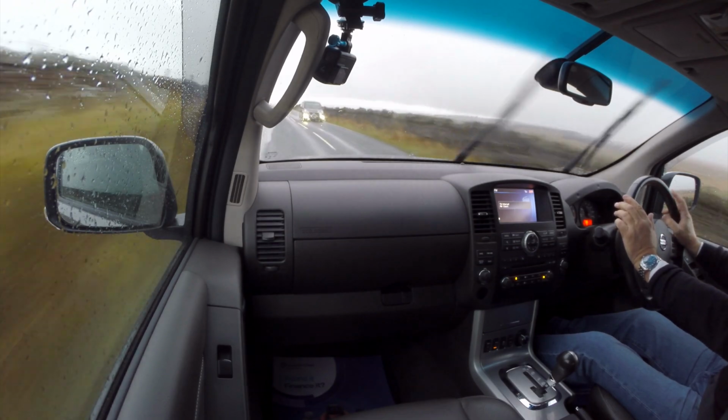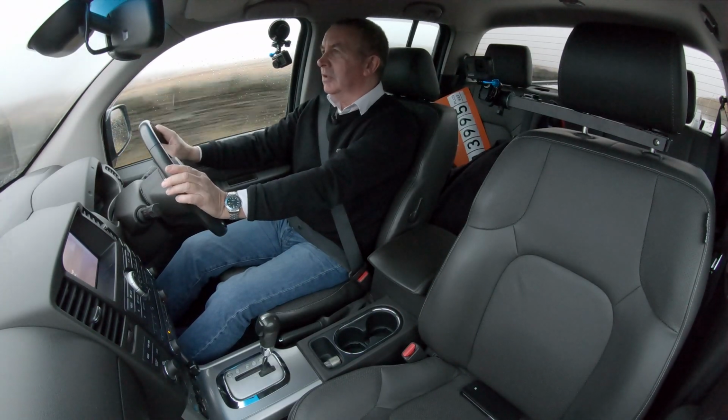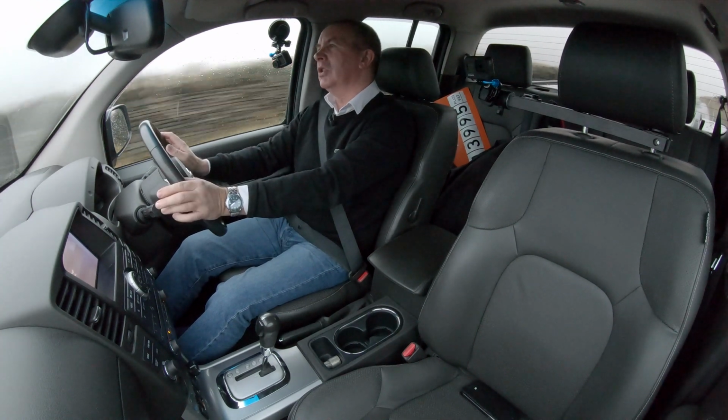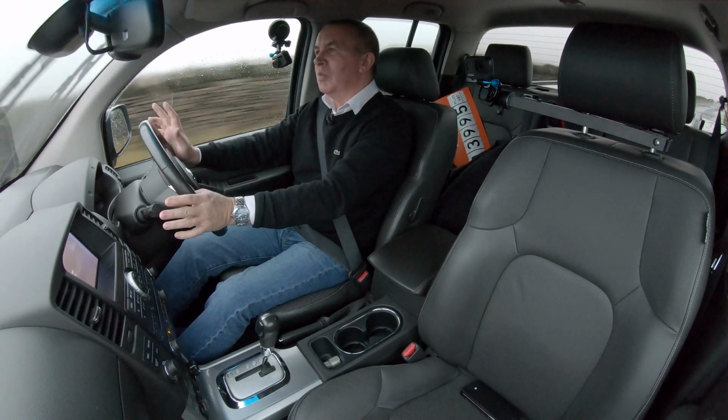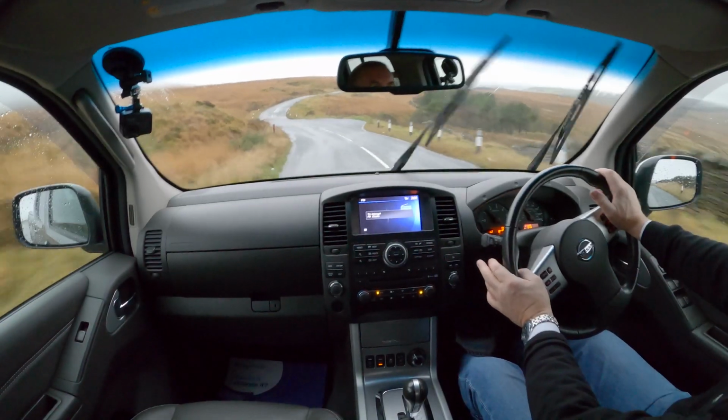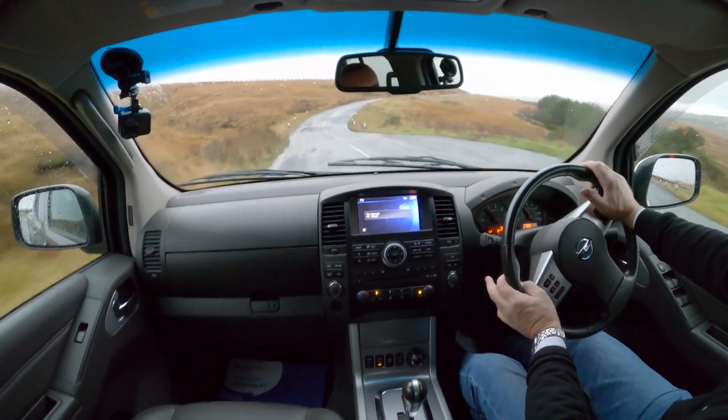I'd prefer to come here taking photographs every day, really, rather than where we take photographs normally. But on a sunny day, this place is absolutely chock-a-block. Today we've mostly got it to ourselves.